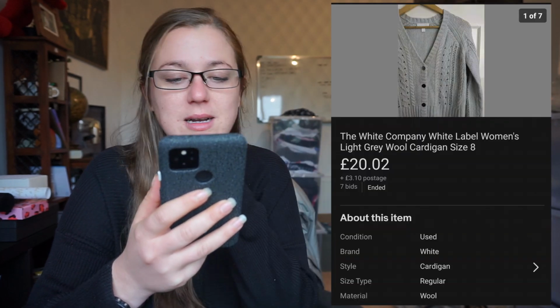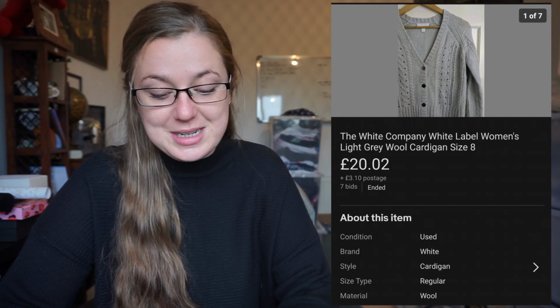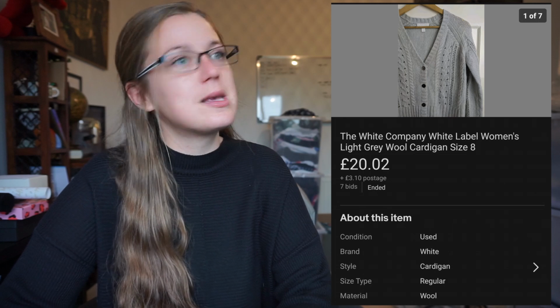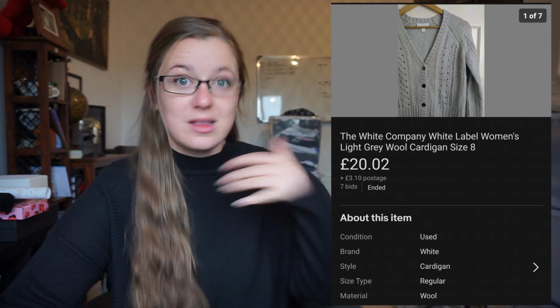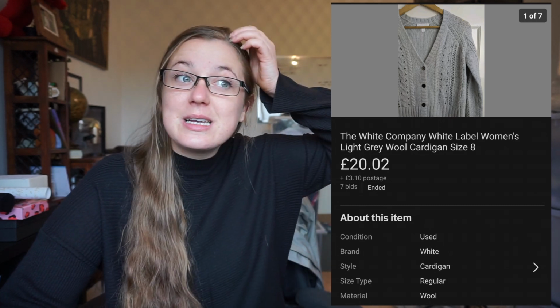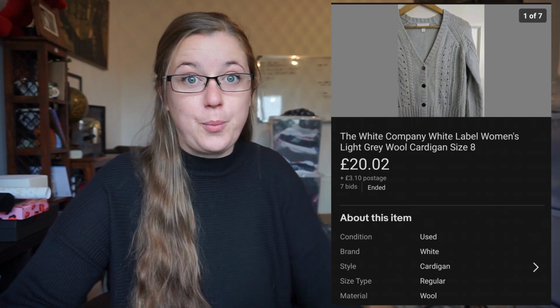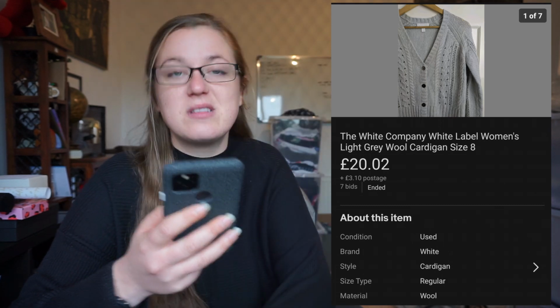So the first thing I sold in the month of September was this grey little wool cardigan from The White Company. Definitely found a trend. I had a few pieces, like white label pieces. As soon as they go up, they just get a lot of traction, a lot of views, a lot of watches. That's from my own personal experience over the past like 6 weeks now of having all of these kind of brands and items up. So The White Company I always look out for, and that sold for 20 quid, so not bad.